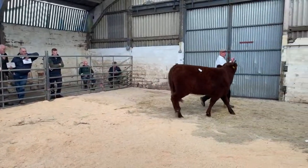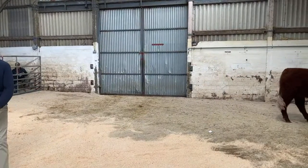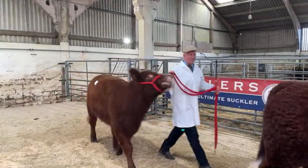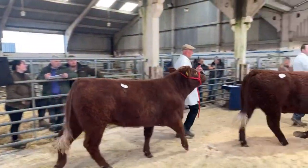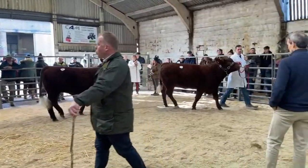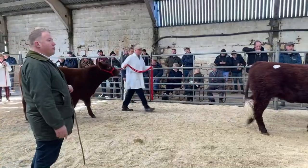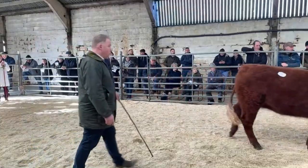So that's our judge. He's had a look at all the heifers now, and he'll walk them round. And he will provisionally place them in ticket order before he makes his final selection.